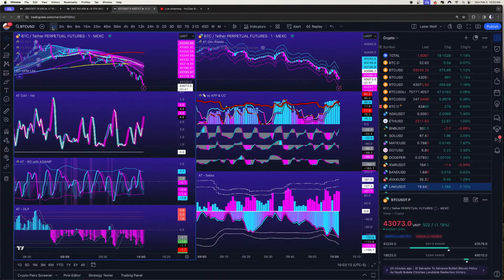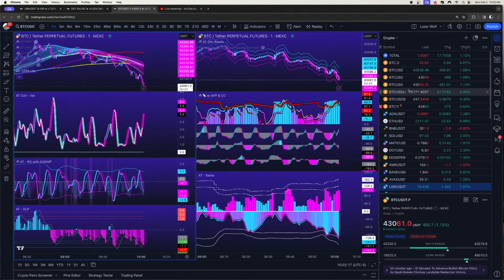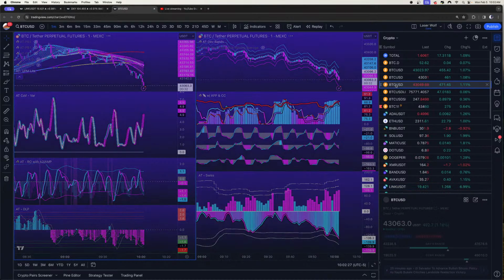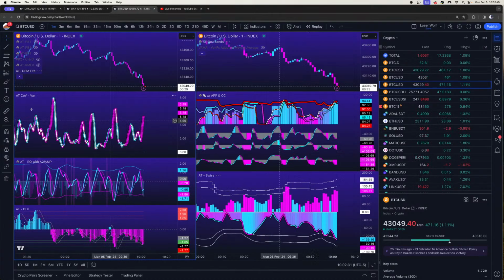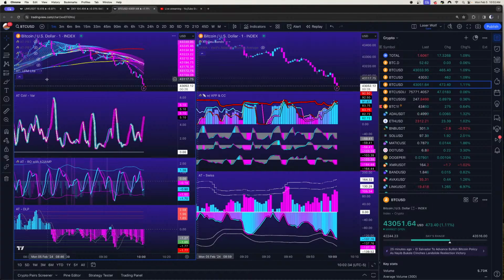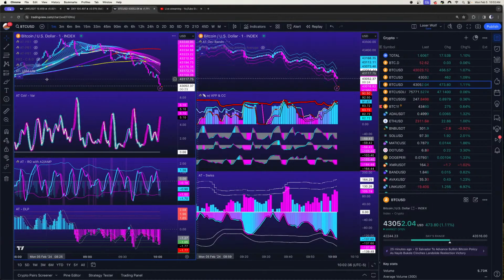The perps. BTC. Yeah, pulled back like what? Quick little $500 here. Interesting. Let me throw this back on the USD pair real quick. Let me throw it back on the index. Check this thing out. Look at all these outliers to the downside, boy. 1 minute. Goodness. Yeah, that's how it works.